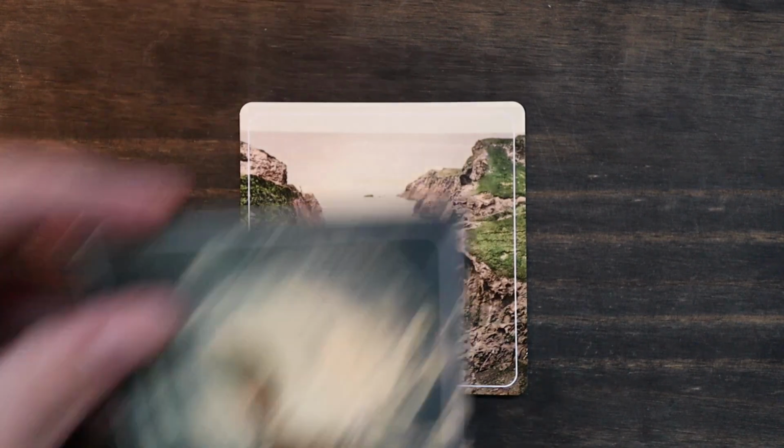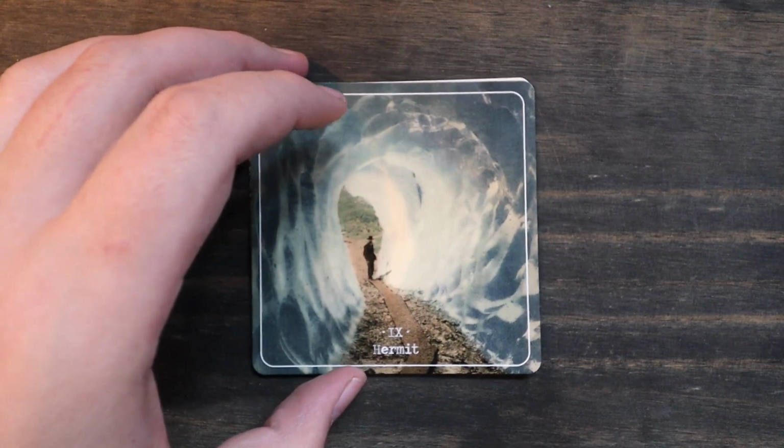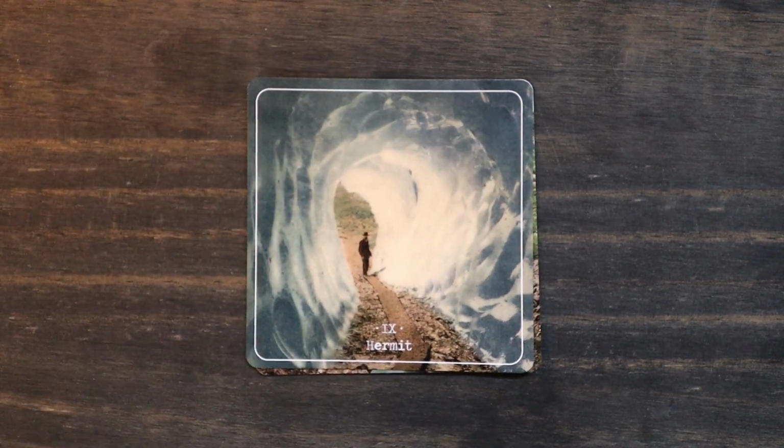Another one that I really, really adore is the Hermit. The Hermit is the Grindelwald Grotto in Switzerland. You have that cave feeling, but you also have that sense of light, right? The light at the end of the tunnel, the journey through your own internal darkness to find your light. All of those concepts of the Hermit I think are encapsulated really well.